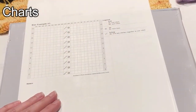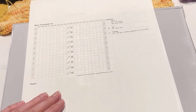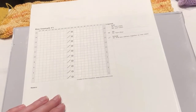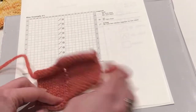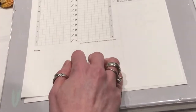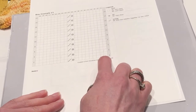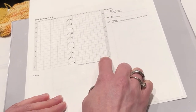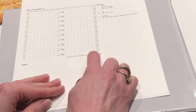Now we're going to talk about charts. Charts are very important to lace knitting because most patterns will be just represented as a chart. You might find some that have written, but mostly this is what you'll see. And this is an example of this swatch that we looked at before. So each square represents a stitch. If it's a double decrease, that'll just be one square. And then hopefully there'll be 2 increases to make up for the loss of the 2 stitches.